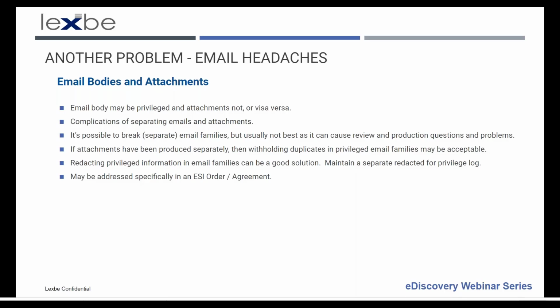There's several different ways of handling this. It is possible to break the email families and separate the association from the email body from the attachment in our system, and some other systems do allow that. But in my experience, that's usually not the best, because that can cause review and production questions in platforms, because the email body will show that there are attachments and then they don't all get produced, and then questions arise about that. And not that it can't be handled, or that it's not the appropriate thing to do in a particular case, or if that's the preference of the attorneys in the case, but it's not without its problems. It's no panacea.